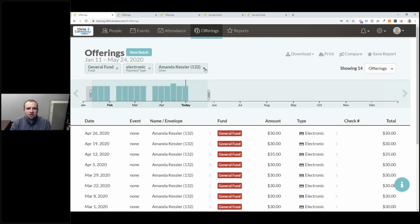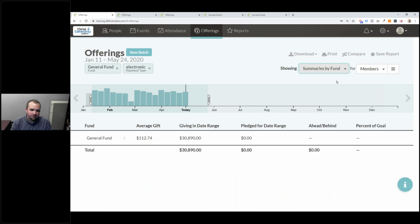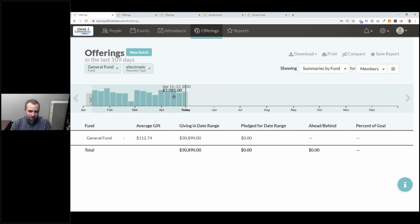So you can say, well, how many people gave to the general fund electronically last week? You can see right there, that is that fund or that total. And then you may get asked the question, well, what's a typical week like? Well, what's the average week? You can go over here to summaries by fund and say, okay, the average gift to the general fund is $112. That's what typically is given. And then the average for that range, well, actually I can't get you the average for that range, but you can start to see that and kind of hover over that.